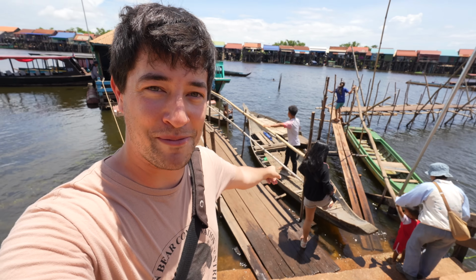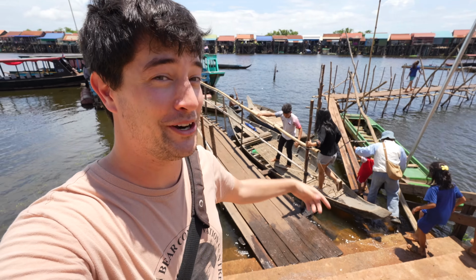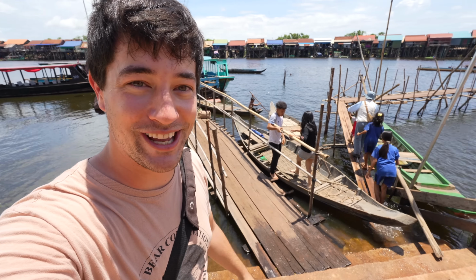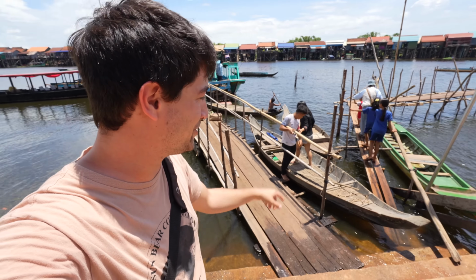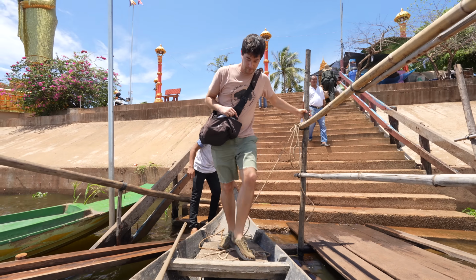So of course we have to take a boat to the restaurant slash homestay. In the dry season, you're able to drive, but now it's the wet season. The only option is to take a boat. Everything is flooded, so we're gonna jump in a little boat here across the river to the stilt home.